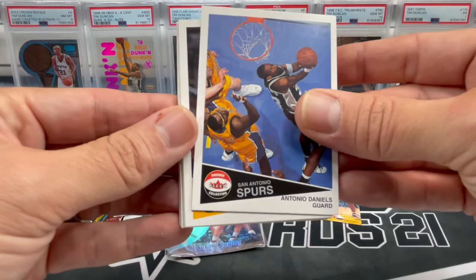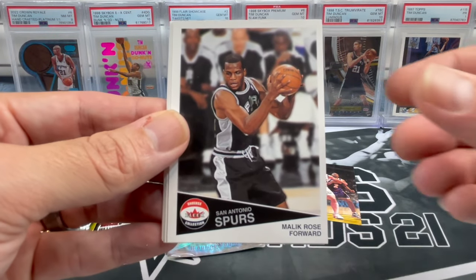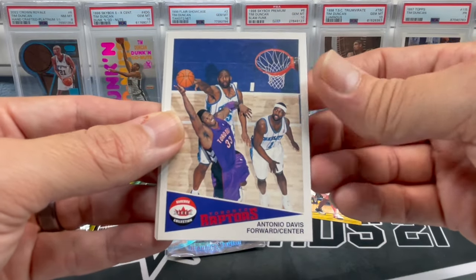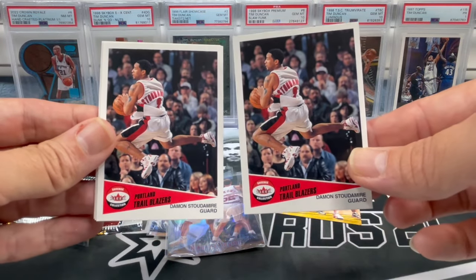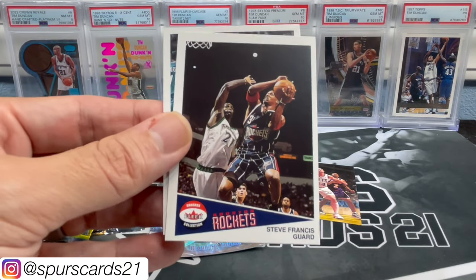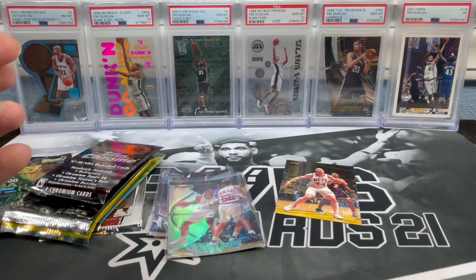Antonio Daniels. Mitch Richmond. Damon Stoudamire. Malik Rose. Antonio Davis. Damon Stoudamire. One wasn't enough, so they gave us two. Another one! Steve Francis, and nothing out of this pack. Jason Kidd. Yep, like I said, absolutely nothing out of that pack.